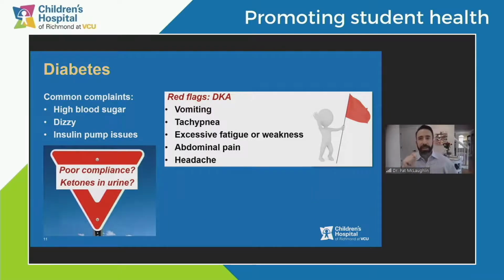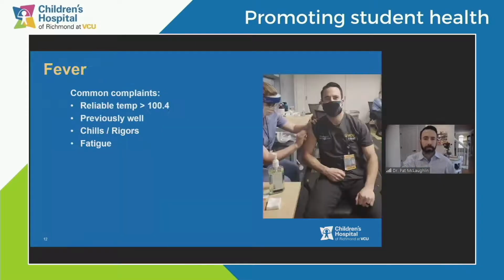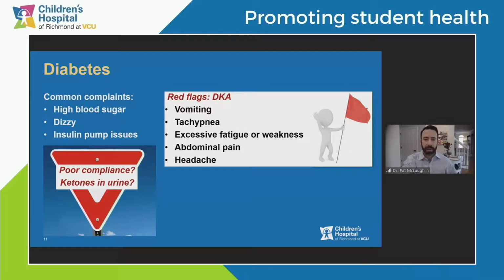The kids that you need to stop and think again is this a child who's poorly compliant? We often see that with our teenagers. And do they have ketones in the urine on a urine dipstick? If they do, err on the side of caution and send them to me. Let us sort it out. Questions about that? Relatively straightforward.